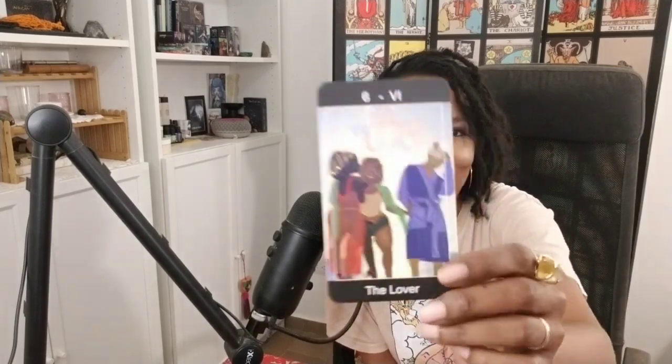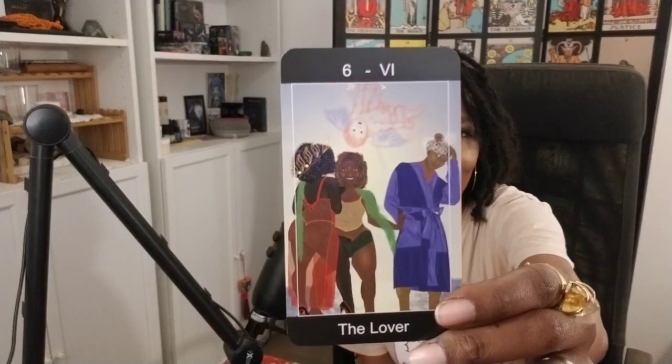Because, let's face it, for better or for worse, the traditional Marseille is not very diverse, which is fine. You know, that's its lane, and that's fine. But I wasn't called to use it. But now I'm called to get to know the Marseille system a bit better. Here's the Lovers. I like the Lovers. Love the Lovers.